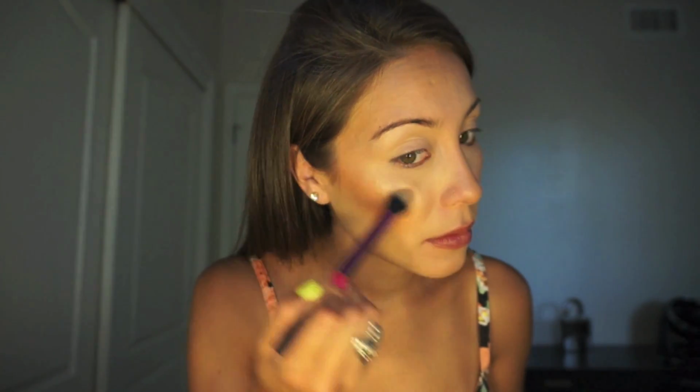Okay, so I'm taking a setting brush from Real Techniques and I'm going to put this on the highest points of my face. So I'm going to start with my cheekbone and I'm putting it on the actual bone. I think it ties the whole face together. I don't know what it is about highlight, but it really does.